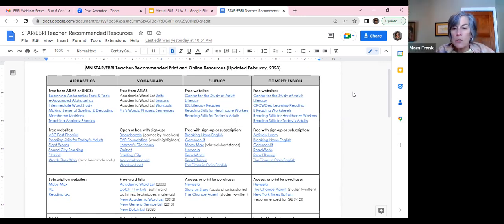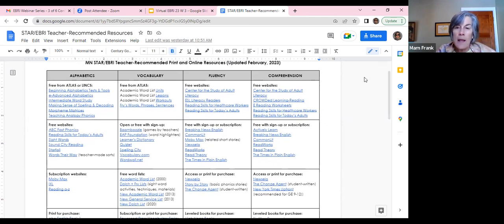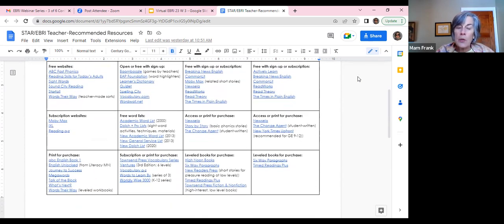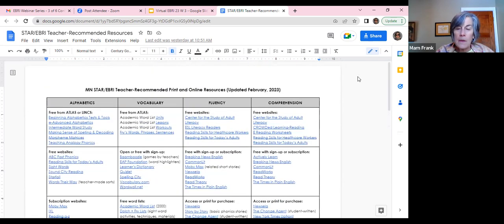This is the resource chart I've been mentioning. I'll just share the organization with you. I think most of it's self-explanatory. So going across, you have all 4 components. Going down, the order is what's free from Atlas or LINCS, Literacy Information and Communication System. They are hyperlinked, so clicking on them will lead you directly to the resource. Under that is free websites, subscription websites, and print for purchase. So it's a variety of free and paid resources.